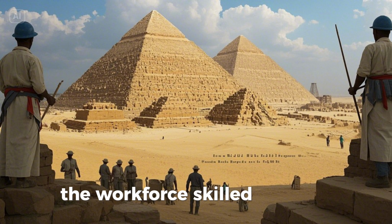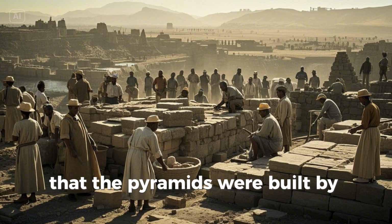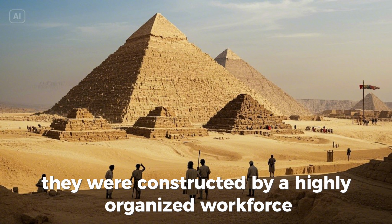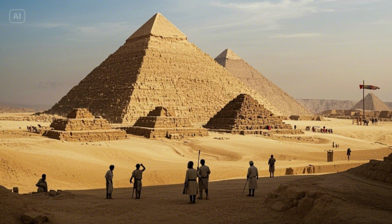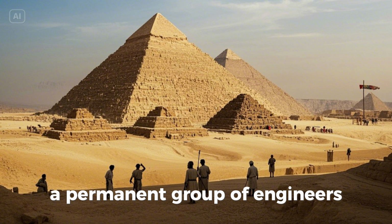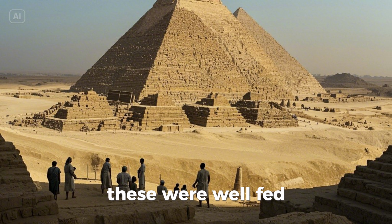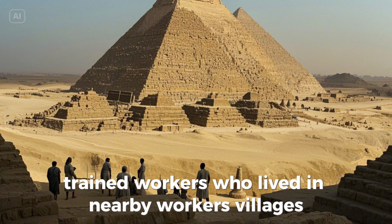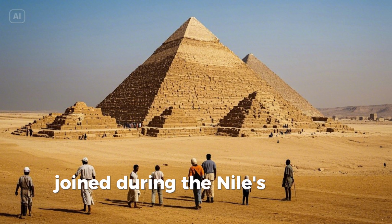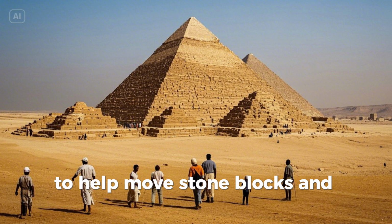The workforce: skilled laborers, not slaves, contrary to the long-held myth that the pyramids were built by enslaved people. Modern archaeology suggests they were constructed by a highly organized workforce of skilled laborers and seasonal workers. Who built the pyramid? Core workforce: a permanent group of engineers, stonecutters, masons, and craftsmen worked full-time on the pyramid. These were well-fed, trained workers who lived in nearby workers' villages. Seasonal workers: tens of thousands of farmers and common laborers joined during the Nile's annual flood season, when farming was impossible, to help move stone blocks and build infrastructure.